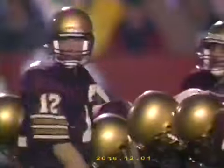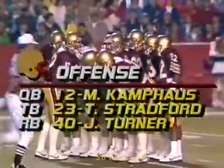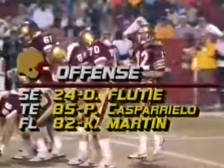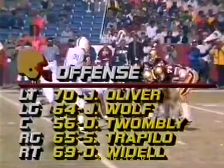Bruised ribs. And we'll check on Stratford for you. Receivers a pretty good core. They'll use a lot of people, and one of them is Darren Flutie, the younger brother of Doug Flutie.